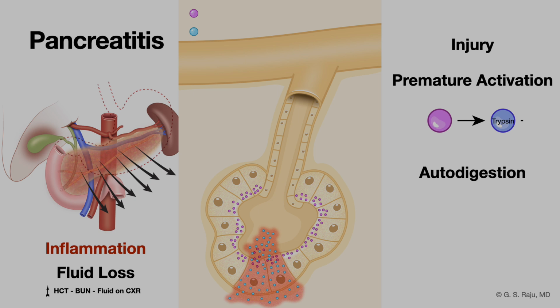And as you have fluid accumulation in and around the pancreas, you may see fluid around the pancreas on CT scan. And the pancreas tail is close to the left dome of the diaphragm. And then there may be fluid in the left side of the lung or pleural effusion. So these things you can find out on chest x-ray.